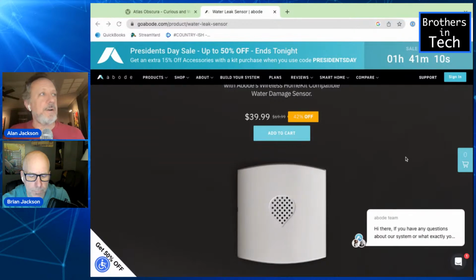But this is a water sensor. It is a small box. It is currently $40, although it's normally $70 on their website. This is the device I have down in my basement, sitting at the base of my water heater. For anybody not familiar with these sensors, it is a small little box, probably just a couple inches tall.